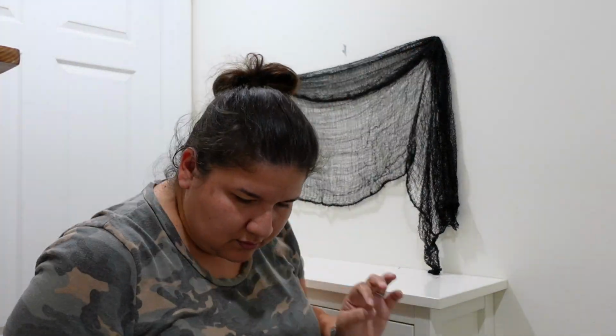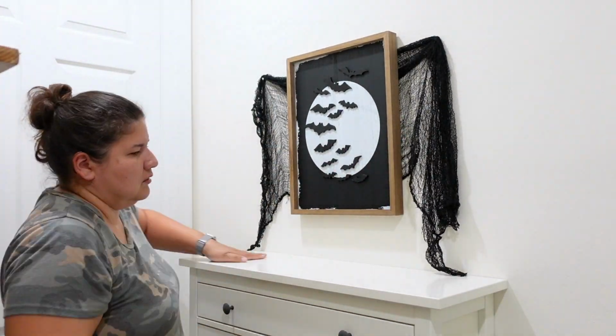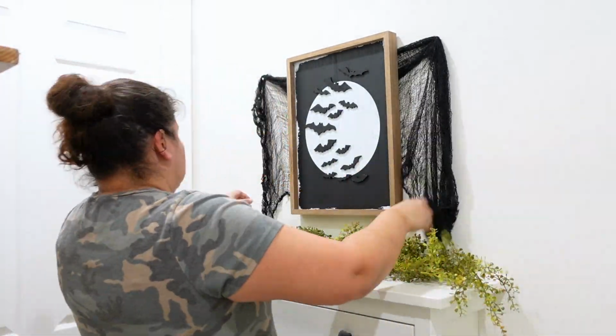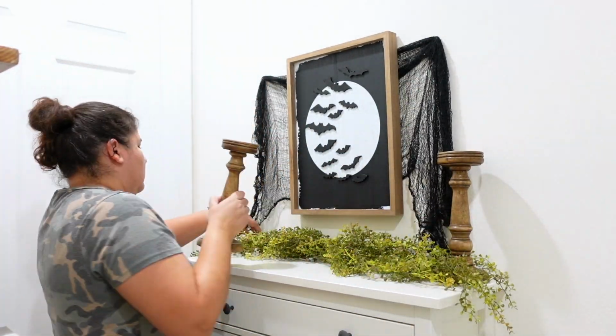So I'm setting the scene here with a little backdrop with this black creepy cloth. And I got this new sign at Kirkland's. I thought it was so cute. I was gonna put bats on the wall here, but when I saw this sign, it was the perfect size and it already had the bats in there.